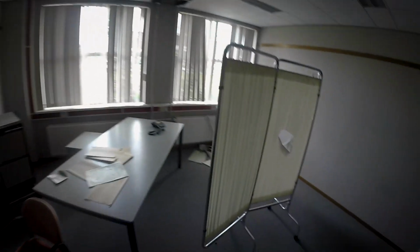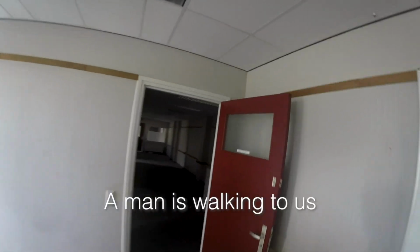While proceeding through the many hallways, we came across this old medical bay. Unfortunately, we couldn't go more in depth, because we spotted a man walking on the terrain.